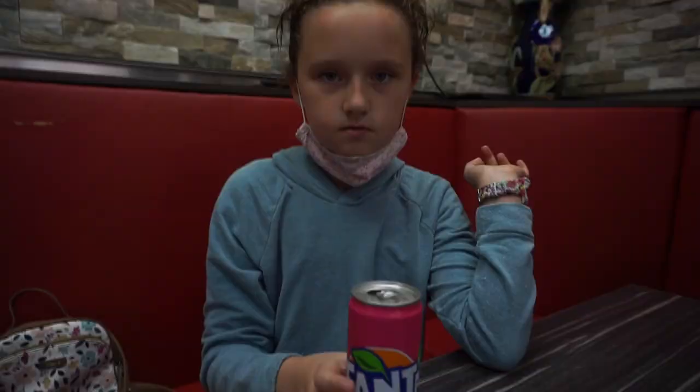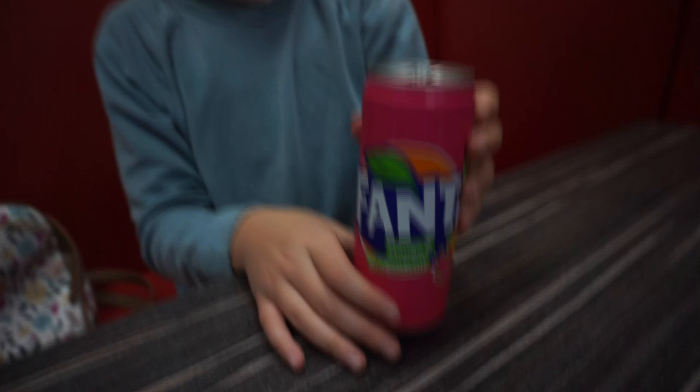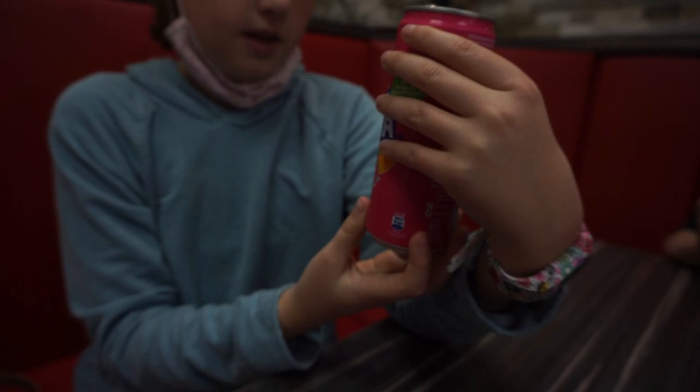What are you having? Have the new Fantas. What's it called? It is called mango and dragon fruit. Ooh, take a sip and let me see how it tastes. Delicious.